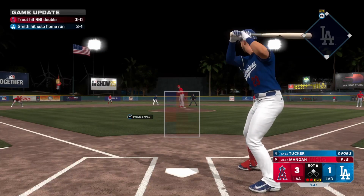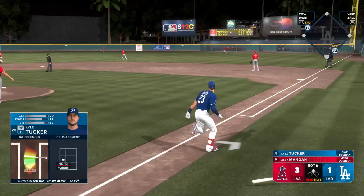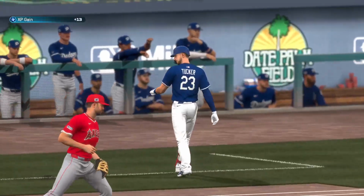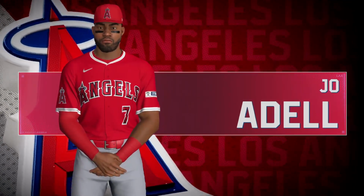So runner at second, 2 down. So here's Kyle Tucker now. 0 for 2 in this one. Now that's smacked to right center. Dives for it. Got it. Makes the play. Great diving catch to end the inning. That'll fire up the dugout for sure. Time to go swing it.